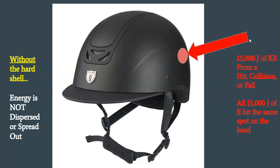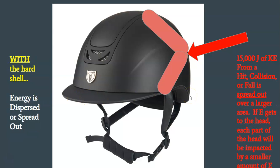So what that means is if there was no outer shell, all 15,000 joules are going to hit the person right here, the same spot in the head. So this person's skull and brain at this location is going to receive the full 15,000 joules of energy. So in other words, if there was no outer hard shell, no energy from the hit or collision would be spread out or dispersed. So what does it actually do? What you're saying is you're taking that 15,000 joules of the flying baseball and you're spreading it out around the entire perimeter of the helmet. So let's say right here, this part of the brain or skull may only be getting 50 joules of energy. Less energy means less damage, right?